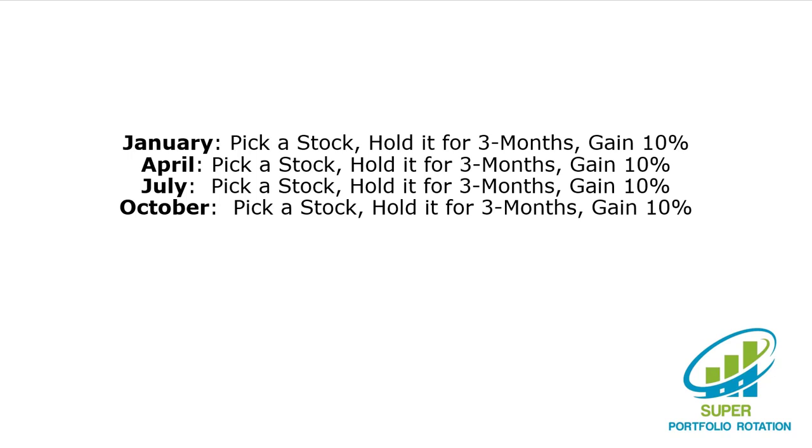Okay? Number one, you're going to pick a stock and you're going to hold it for 3 months. And let's say you pick a stock, all four conditions are green, you hold it for 3 months and you gain 10%. Well, you're in and you're out, and you now have a 40% annualized return because you only took 3 months and you're in that stock. You gained 10% net gain and you're out. So come April, the stock moved, right? What's the chance it's going to continue moving another 10% every quarter? Probably not that good. Right? It might, but you're out and you've got your 10%.